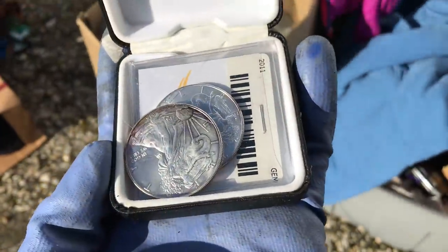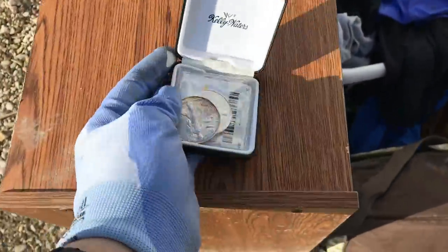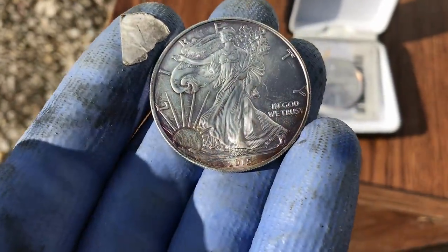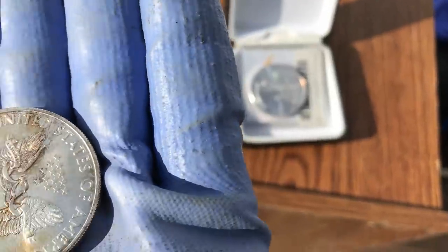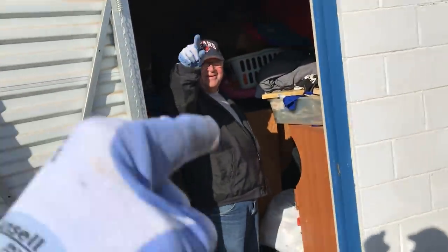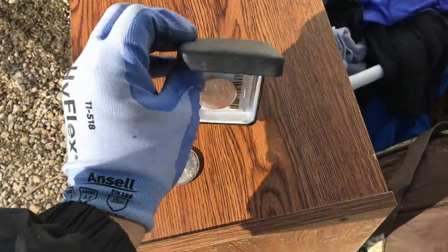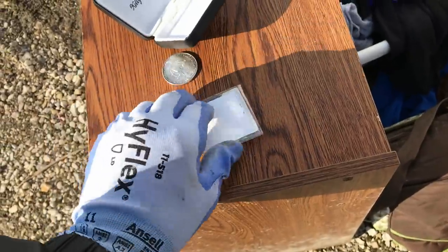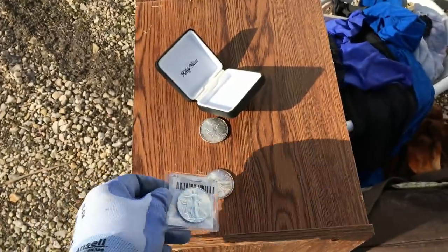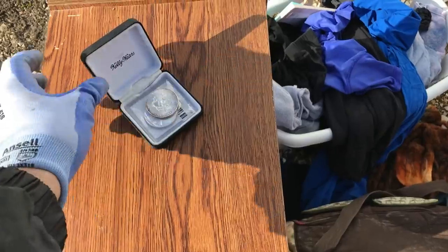Oh, holy crap! Yeah! Now what we got? We got silver dollars. 2018. 1 ounce of fine silver. Woo! Yeah, baby. 1 ounce of fine silver. Woo! And there's three of them. Yes. Yeah. Hot dog. Nice.